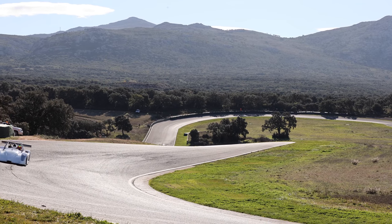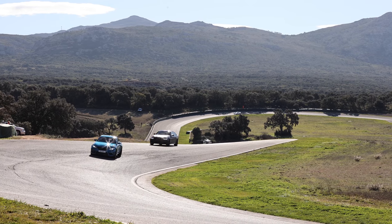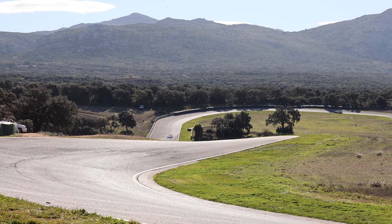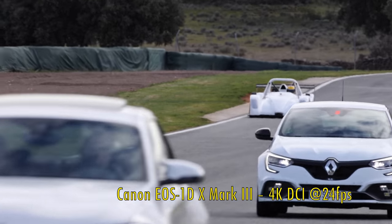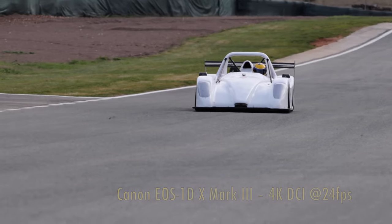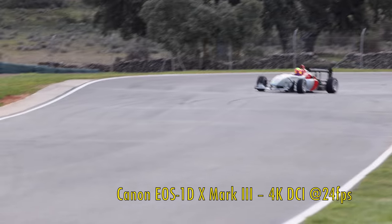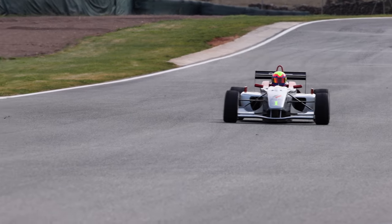You can now record internal 12-bit 4K DCI RAW at up to 60 frames per second, although AF and tracking is only supported up to 30 frames per second. However, 1080p video can record all the way up to 120 frames per second with full AF and tracking. And after all the kerfuffle about missing 24 frames per second in recent cameras, 24p will be added to the 1DX III in forthcoming firmware.